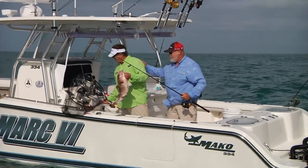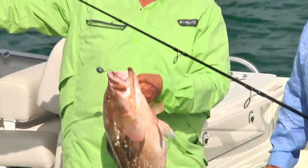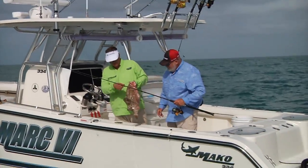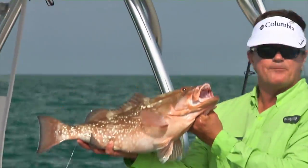I love the Marquesas. I do too. It's among our favorite spots ever. He had me in the rocks three times and acted like a Goliath. Look how scuffed up that leader is. It is. Wow. That's the re-rig on it. And look at how scuffed up that fish is. Man.